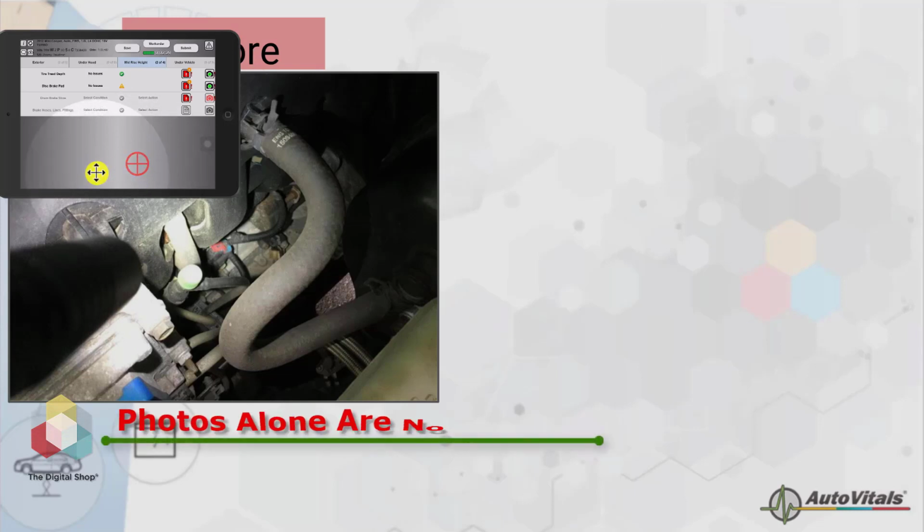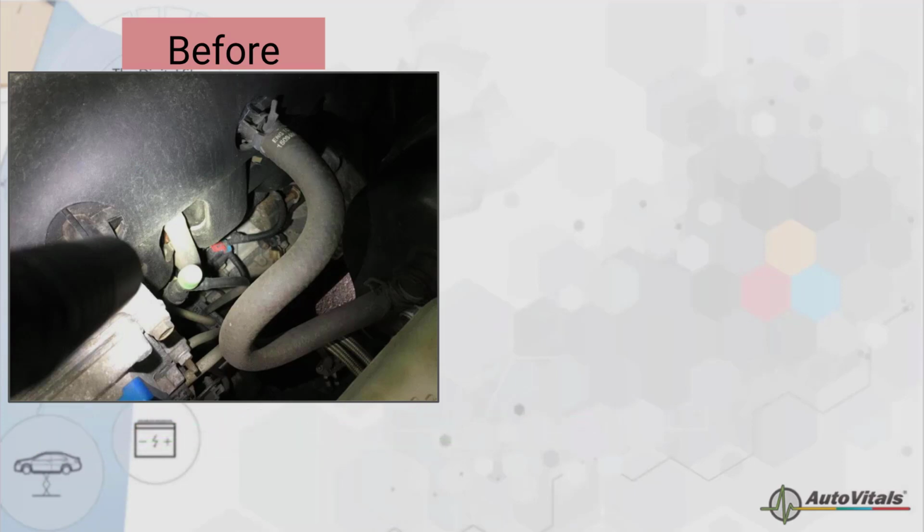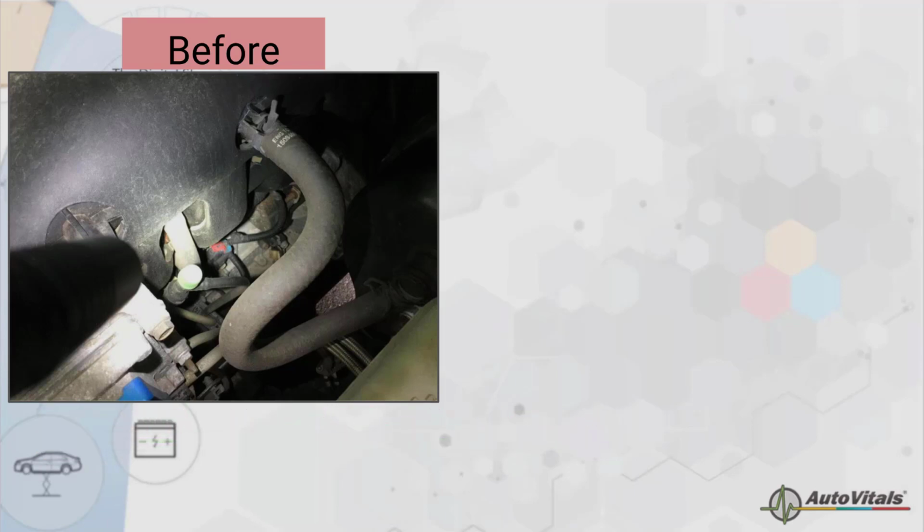And what I want to do is challenge you to understand that a picture alone does not get you a job authorization. So when you look at this picture, whether you're a service advisor or technician, but more importantly, look at it in the eyes of the consumer, does this picture really tell you anything? Would it stop your thumb on the phone? Or could you even tell what's going on in the picture? So a picture alone doesn't really do justice.